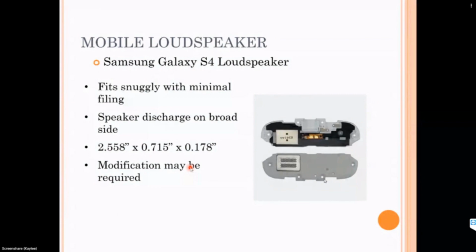Okay, moving away from the fruit company, on the Android side, we do have speakers such as the Samsung Galaxy 4. As you can see, what's unique about the Samsungs is that they actually don't use a bottom discharge or side edge discharge for their sound. They use the broad side. So you can see here the grills, that's where the sound discharge is coming out.